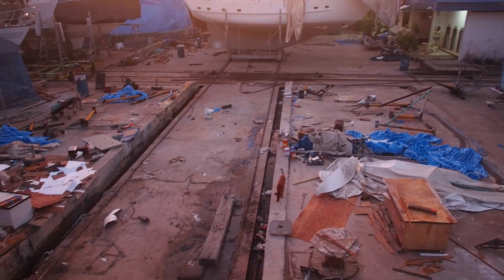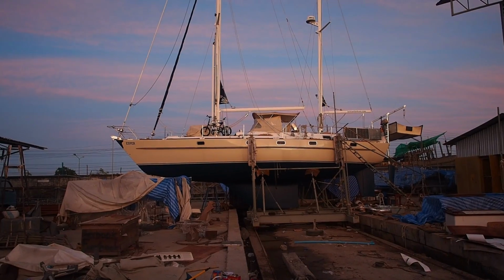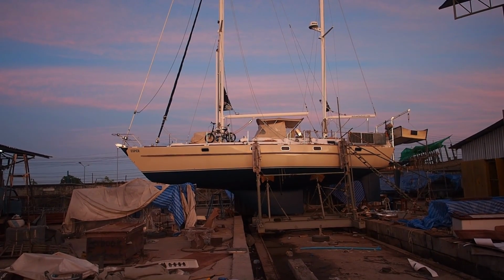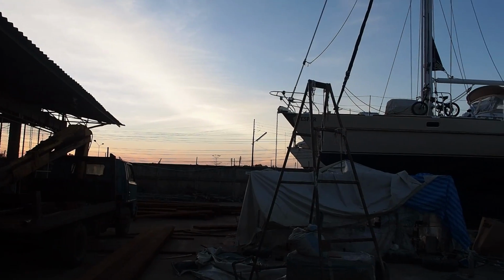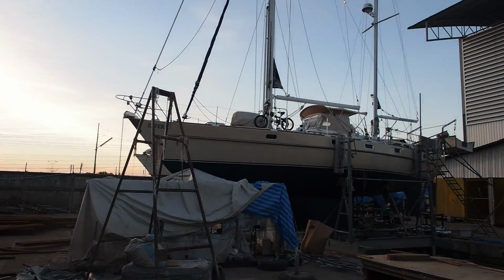This is the first time we've actually seen Esper from a distance, actually able to get her in full profile. But we launch in 6 hours, so let's see how we get on. Still a lot to do.